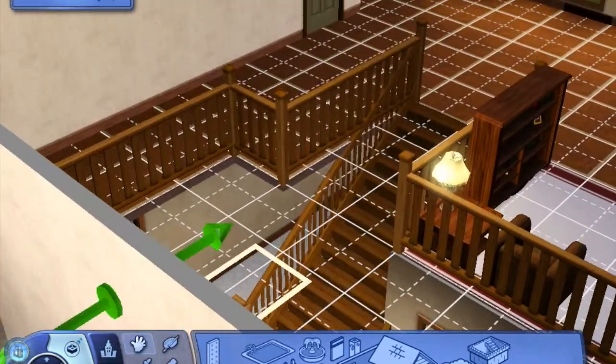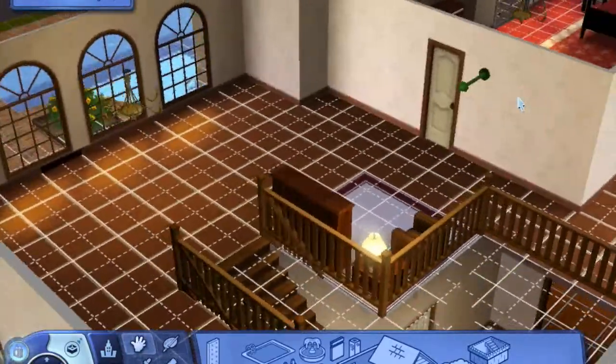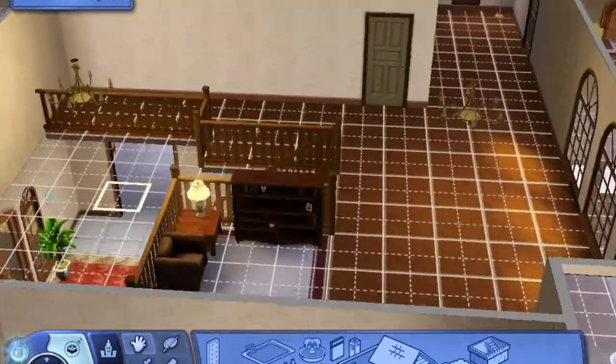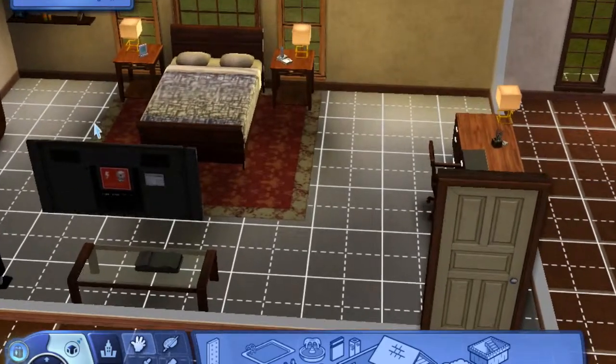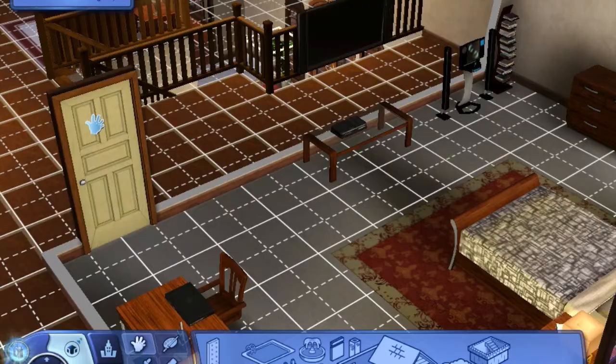If you go on up those. So, more of this just massive, empty space. You could yell your name and hear echoes for days in this house. Echo, echo. So, right off to the left here, there's a big bedroom. Okay, and it's full of every single electronic device available to your sim.